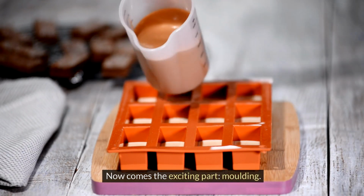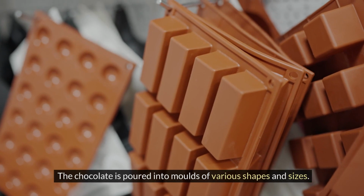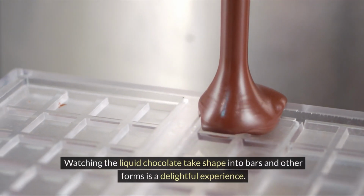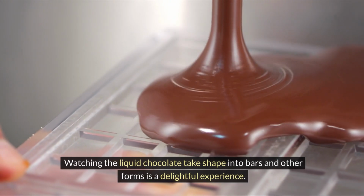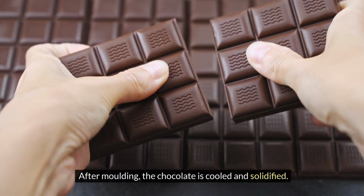The moulding process. Now comes the exciting part. Moulding. The chocolate is poured into moulds of various shapes and sizes. Watching the liquid chocolate take shape into bars and other forms is a delightful experience. After moulding, the chocolate is cooled and solidified.